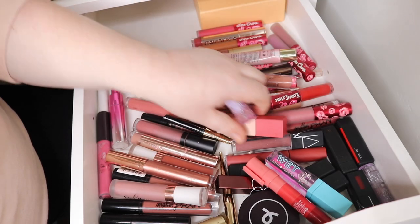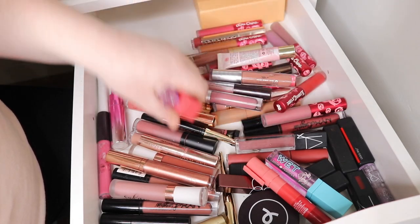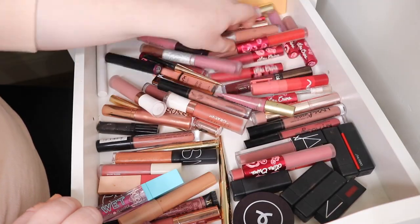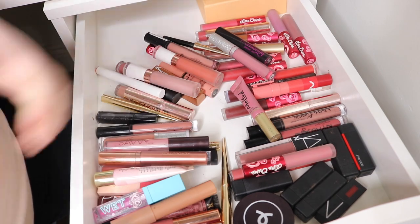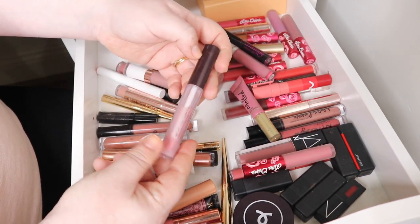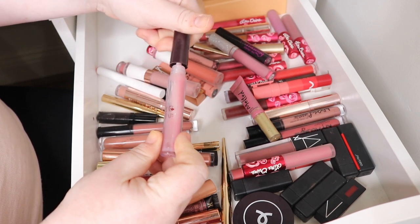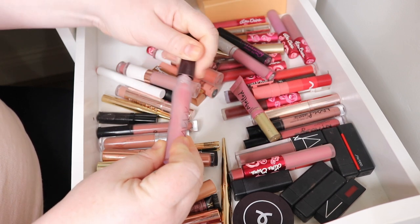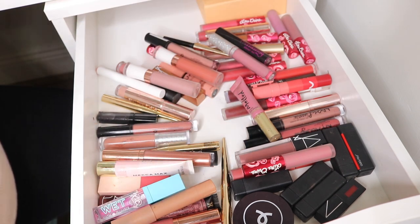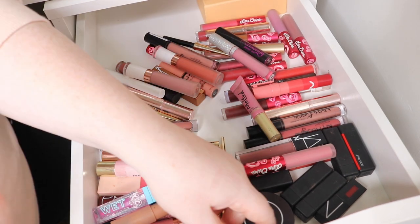So, let's pick out some more that I can see. Let's go with this one. I'm going to get rid of a clear gloss from Savvy. You can see it's just a bit gross. And I've got other glosses that I'd rather reach for. So I'm going to actually throw this one out. And Savvy is an Australian brand as well.